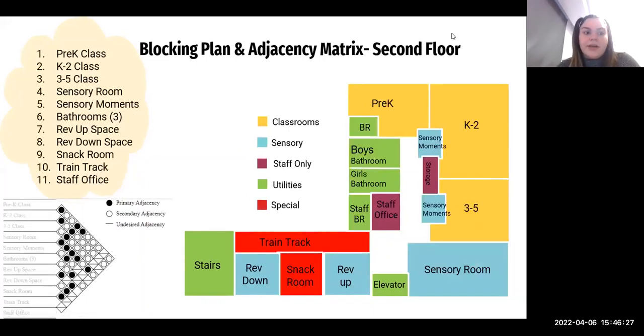For the second floor, we put the pre-K class, the K through 2 class, 3 to 5, sensory room, sensory moments, bathrooms, rev up space, rev down space, a snack room, the train track, and a staff office.